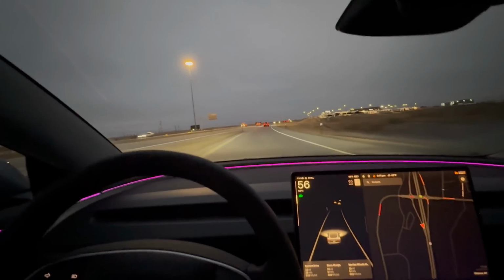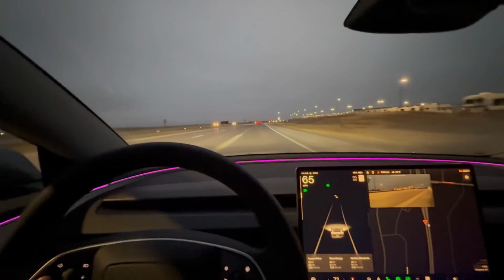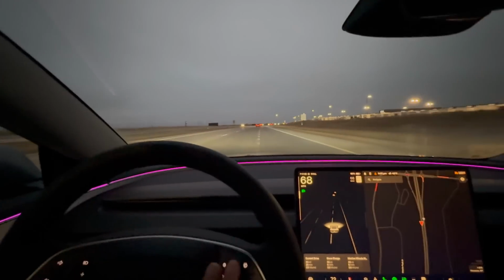Gentle accelerations up to 70 miles an hour. And we'll see you guys back at the ending for the final results. Really, really freaking curious to see how this goes.